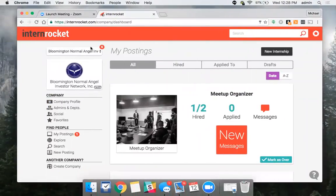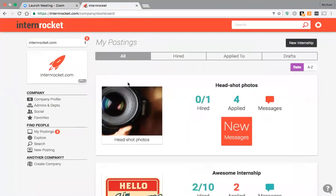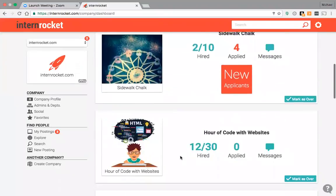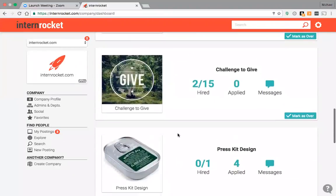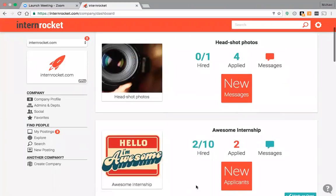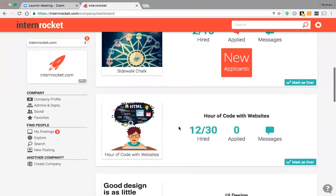From the company level, you can manage all the postings you have. Companies have found it really cool. Let me make this bigger here. So these are all the postings that we have as InternRocket. Each one of these cards, if there is something that needs my attention, gets the red marker and comes to the top. So my job is just to get the red out, and then all the students know exactly what's going on at any given time.